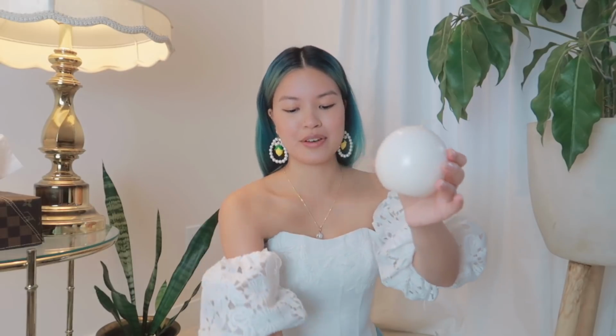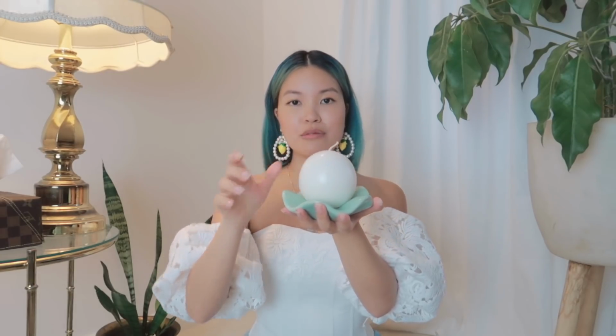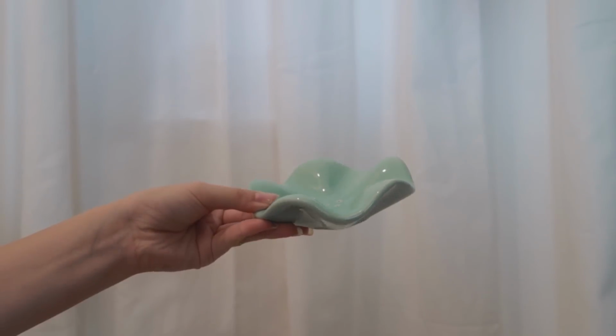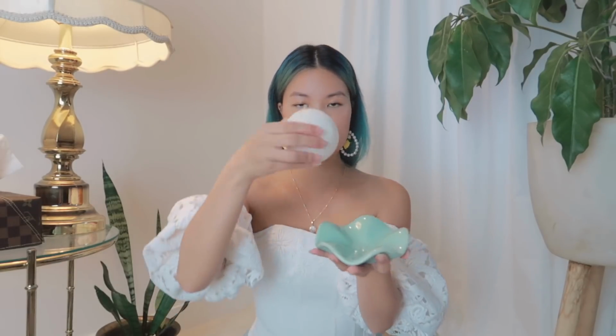So we've had him just sitting in this, which I think he's too chunky for, but we just haven't found another home for him yet. He's been sitting in this dish, but I'm pretty sure this is an incense dish. And we don't have incense in our home, would be open to it, but I just really loved the shape, and putting something in it looks cute.